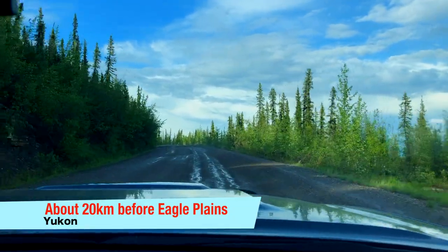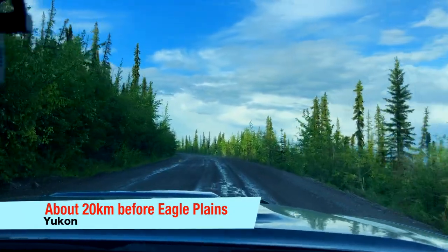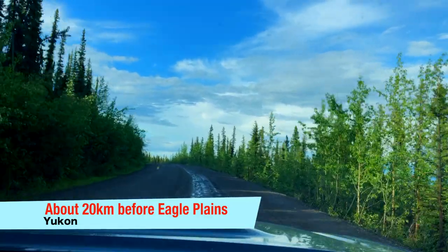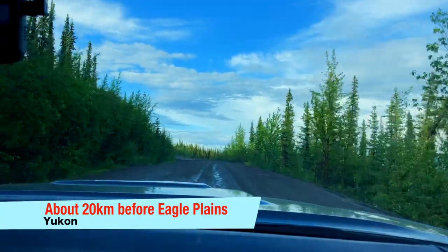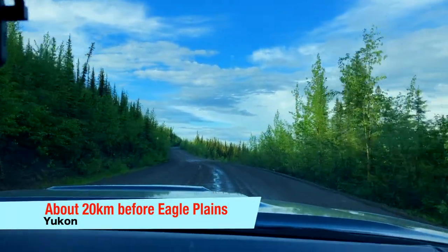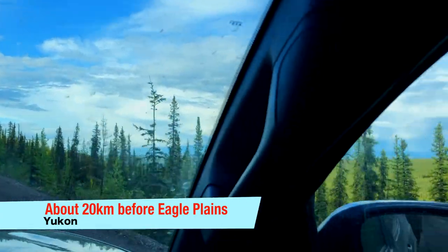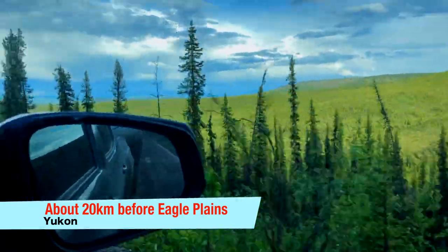I'm just taking it slow because a wrong brake application can take you into a ditch or something. You don't want to be off the road in this part of the world because you don't know when you will get help. So just take it slow. Potholes plus the slippery road is not worth going faster.